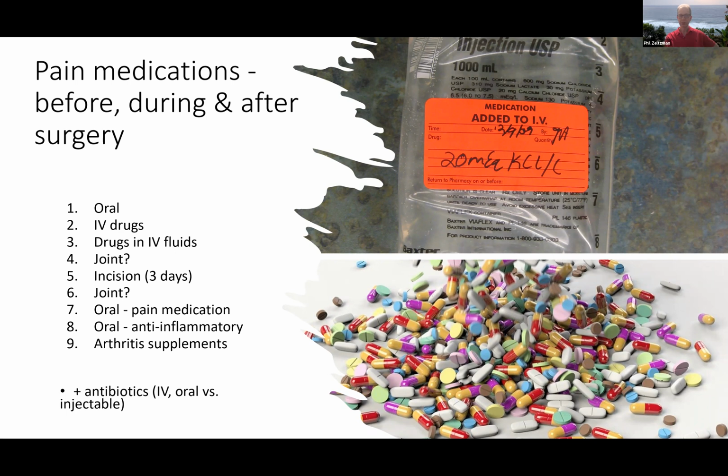If we do joint surgery, we'll inject pain medications directly into the joint. In most cases, we will numb the whole surgery area with a pain medication that stays around for up to 3 days. If we do joint surgery, or even in other cases, we'll also inject a pain medication directly into the area. So that's 6 different things we can do to manage your kitty's comfort.